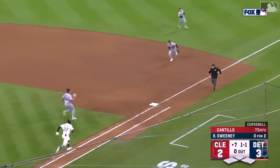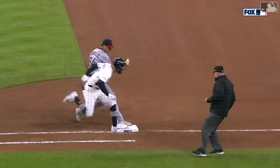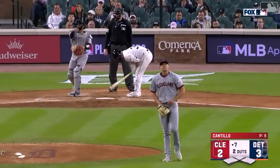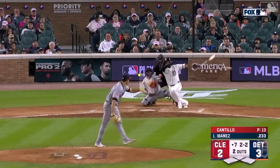Chopper to first and playable for Manzardo. And they do get the out. Very close. Cantillo on the coverage. That is a very close play at first base. That's a fastball for strike 3. Rogers out looking. Beautiful pitch. Just locked him up. 2-2.